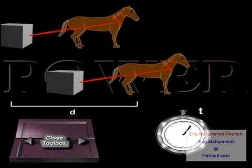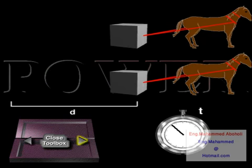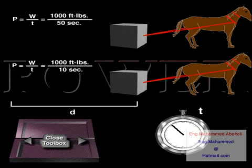See these horses pulling their loads? The top one is moving much slower than the second. But by the time they've gone the same distance, they've done the same amount of work. The bottom one, though, finished 5 times quicker than the first. So it did 5 times as much work per second as the top one. That means the bottom horse delivered 5 times as much power as the top one.